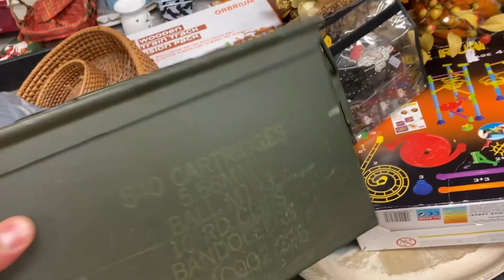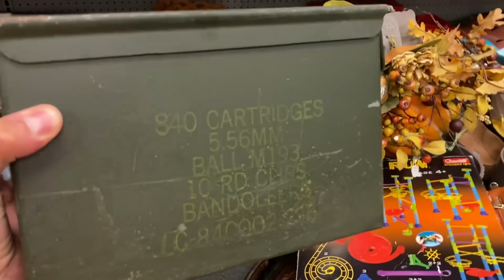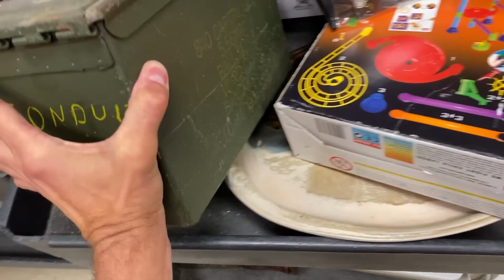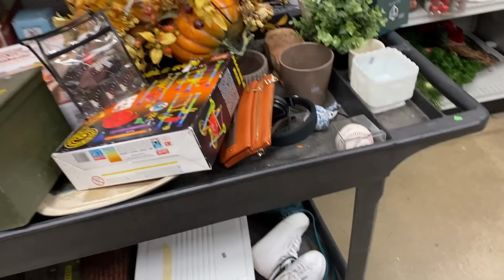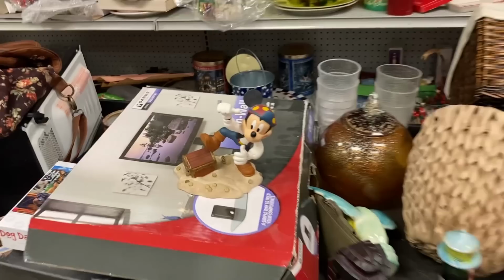Same thing with these ammo cartridges. They're actually kind of heavy, and they look like they could be worth something, but they really weren't, not based on what I was seeing. So $10, $15 for those. Left those behind as well, but you really have to double check here. What we got?